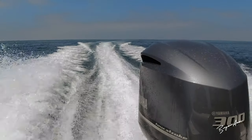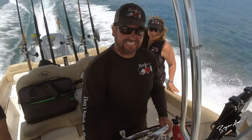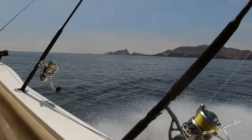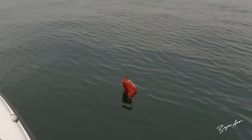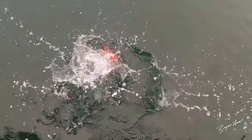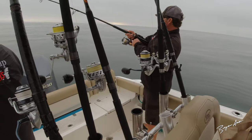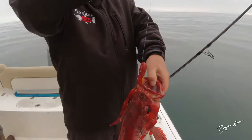Was awesome yesterday. We lit it up, over probably 150 fish between the three of us in about 3 hours. Today, day two, super exciting. We're gonna catch more fish, probably a lot bigger fish. It's definitely gonna be a great day. You're pretty. Vermilion rockfish.